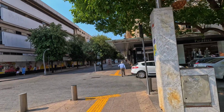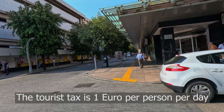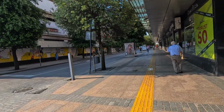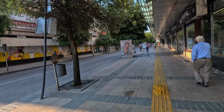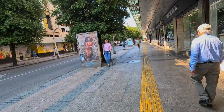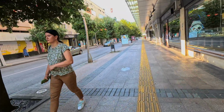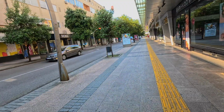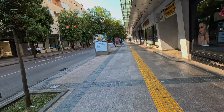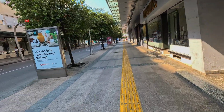So we just paid our tourist tax. It was very easy, very quick, like a couple of minutes. You just go to the tourist center and you do everything there. You give them the passport. You need to give them the address or the owner's card or ID information, and they have everything in the system. And you give them cash. They accept only cash. And you don't have to write anything down. They do everything for you.